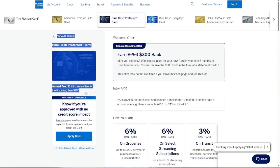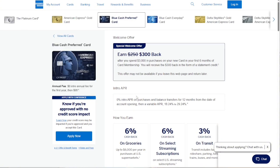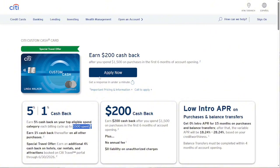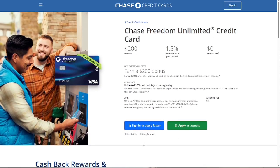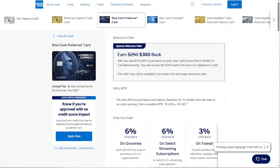So, which card should you pick? If you want the highest cashback on utilities, then you have to go for the Citi Custom Cash Card. But if you prefer unlimited rewards on all purchases, then Chase Freedom Unlimited is a solid choice. Lastly, if you're looking for the best overall cashback on multiple expenses, then the Blue Cash Preferred card is worth considering. So that's it. That wraps our list of the 3 best credit cards for paying utility bills.